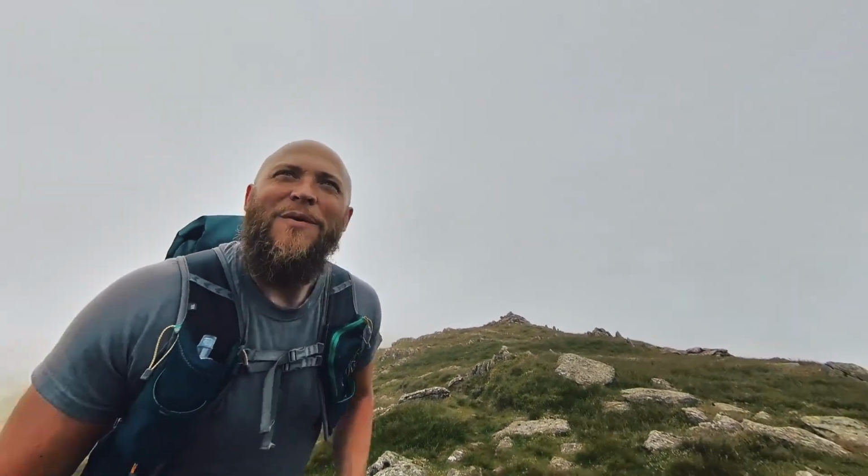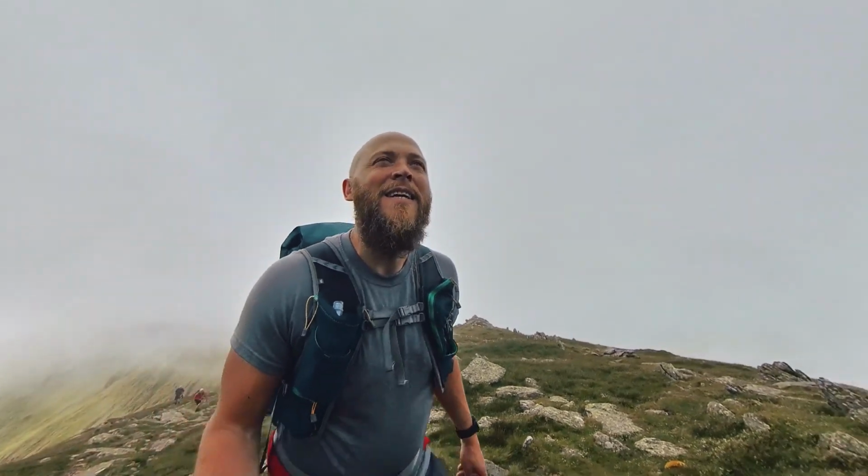It's a good cairn this, mind. Do love a good cairn. I hate summits where you don't get a good cairn. Just some crappy pile of rocks. I want something a bit more dramatic, a bit more cinematic. I like this one. This is mint.